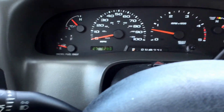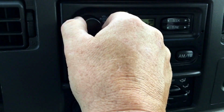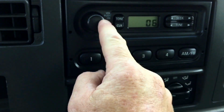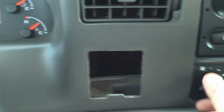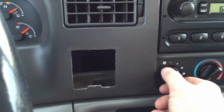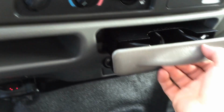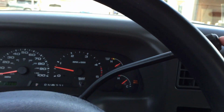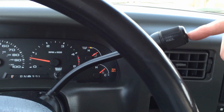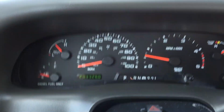All right, seatbelt on. It does have a radio. Radio works. Air is blowing ice cold. All the settings work, and it is hot in Tucson. This is our first day where it's hot. It's taken a while to get there, but there it is. There's your tow haul on and off. All right, let's go for a ride.